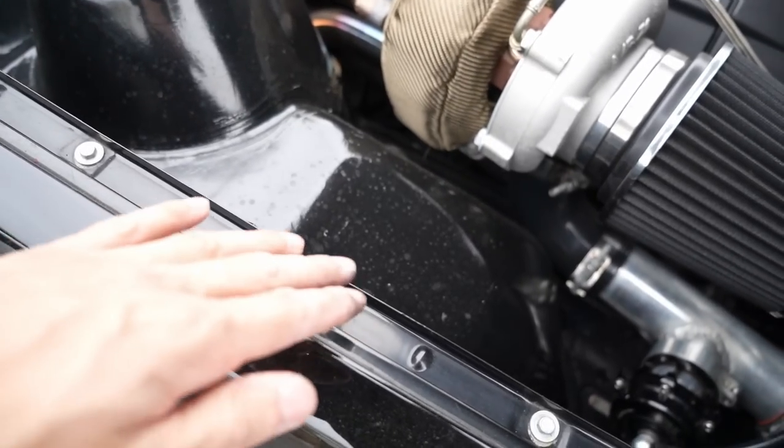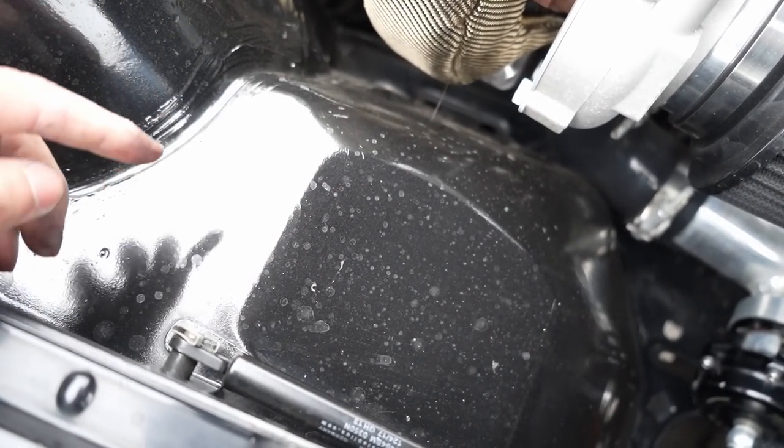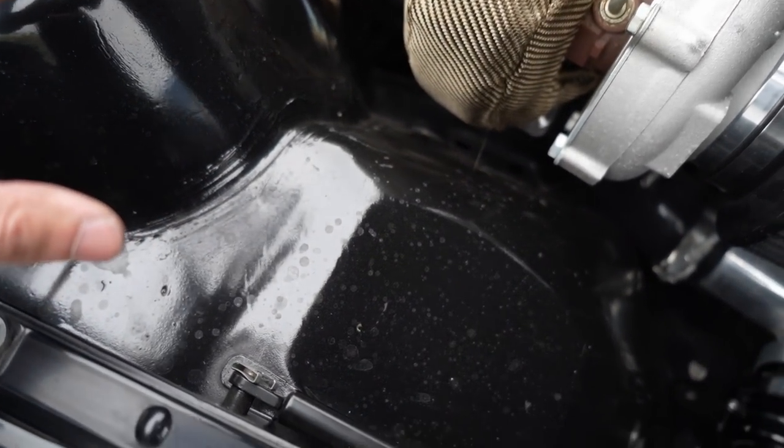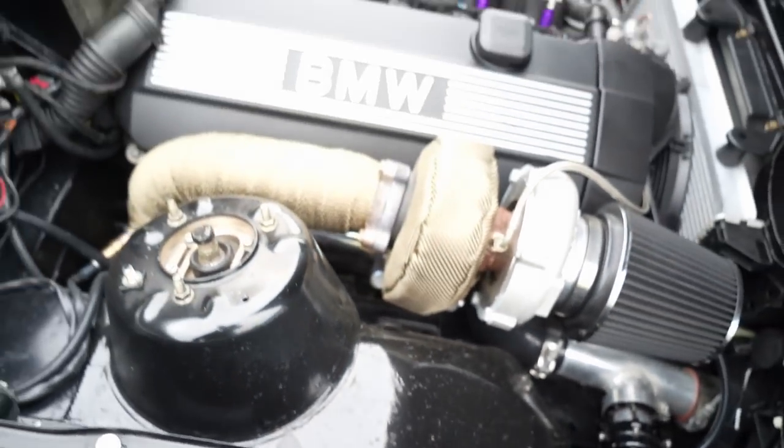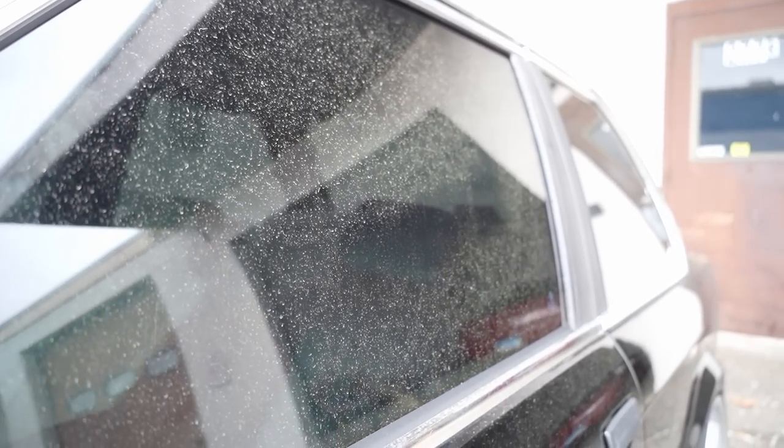I don't have the seal for the hood, so water just gets right in. And all these water spots were from washing it. The engine bay was 100% clean before because I made sure to wipe it down, and look how dirty it got. So the water here is fried. It's destroying my car every time I clean it. Let's get all this nasty stuff off.